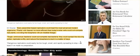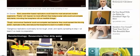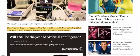But here, early assembler-based replicators could beat the most advanced modern organisms. Plants with leaves, no more efficient than today's solar cells, could outcompete real plants, crowding the biosphere with an inedible foliage. A tough, omnivorous bacteria could outcompete real bacteria that could spread like blowing pollen. Pollen, replicate swiftly, and reduce the biosphere to dust in a matter of days.